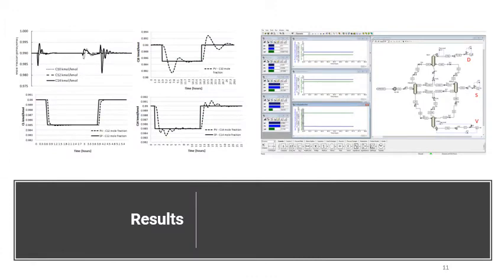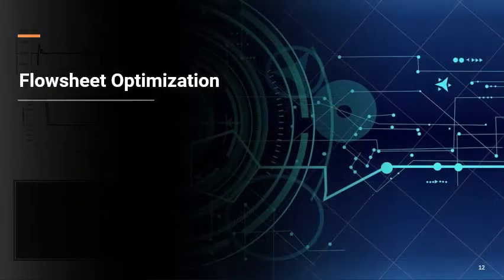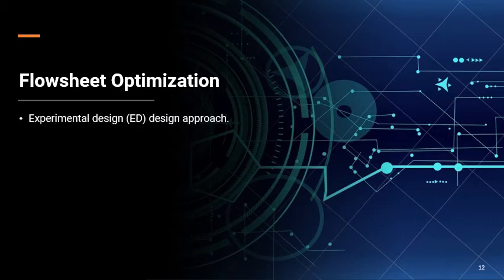Dynamic model was successfully performed in Aspen Dynamics. Based on relative gain array and singular value analysis, DSV control configuration was selected and gives the best performance for disturbance rejection and set point changes. Identification of suitable control configuration is important to ensure good plant operability. The dynamic model in Aspen Dynamics can be extended to other applications such as advanced process control, process trainers, and operator training simulator. For flowsheet optimization, a statistical-based experimental design approach was applied.